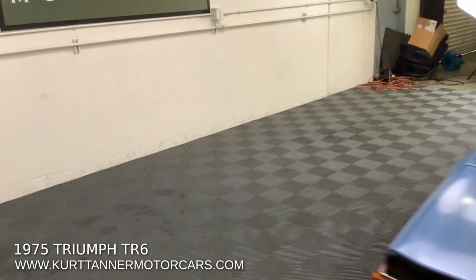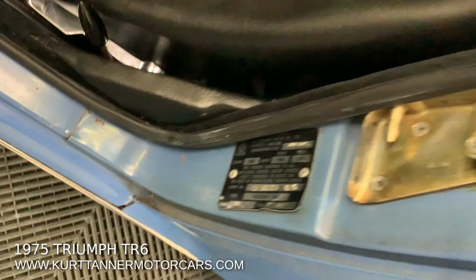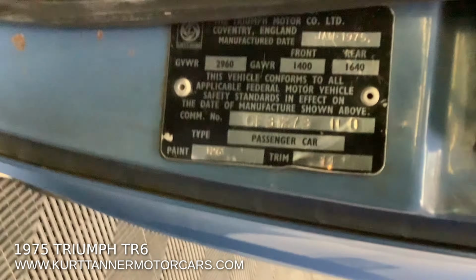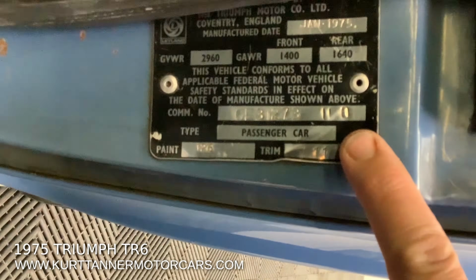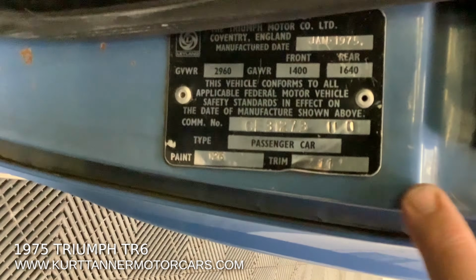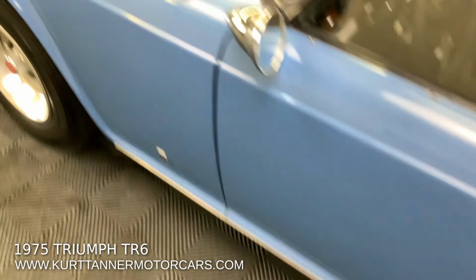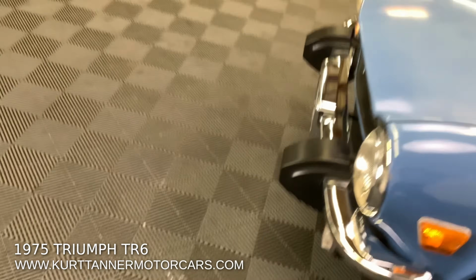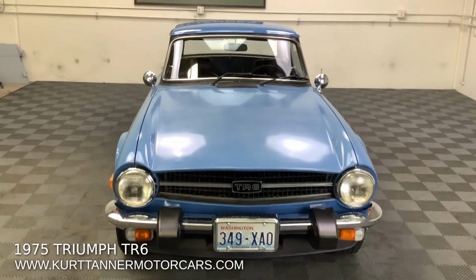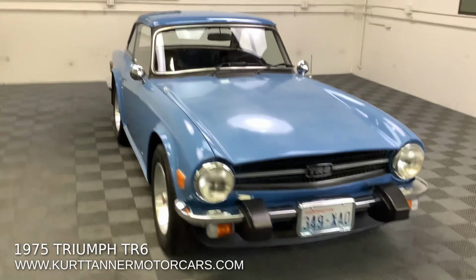Let me show you the VIN plate. I think the build date's January of '75. Yes, January '75. You can see the O here, denoting overdrive, paint code 126, trim 11, which I believe is French blue black, exactly as you see it here. So really great TR6, fully loaded up on options here.